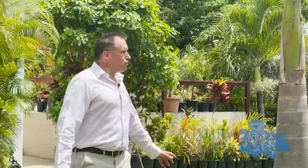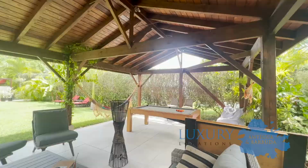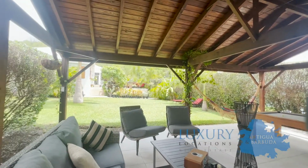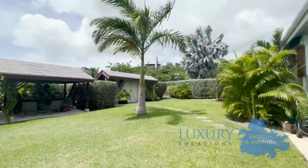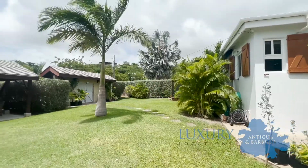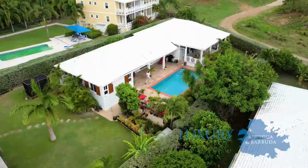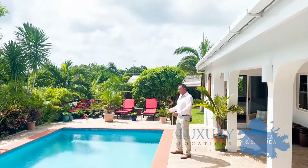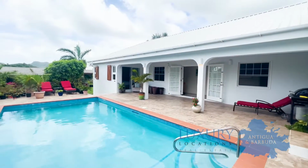As you come through the gate, you come into this charming open garden leading onto the pool deck area. So I've just come up the steps from the garden and I'm now on this large pool area. It's a big pool, it's probably about 5 feet deep in the deep end, nice shallow end and some steps.